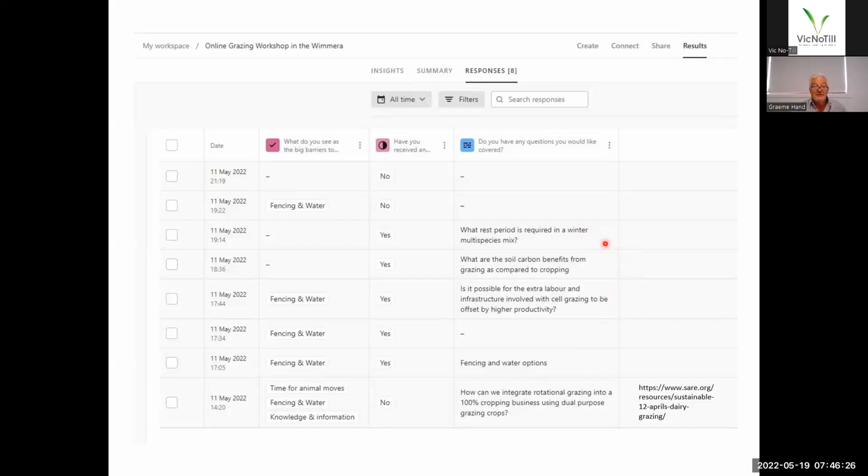And some of the other questions: what rest period is required in a winter multi-species mix? The big issue that I see is not having permanent ground cover in cropping. So give plants all these things into permanent ground cover. So we need these winter multi-species to be higher in carbon, lower in nitrogen.